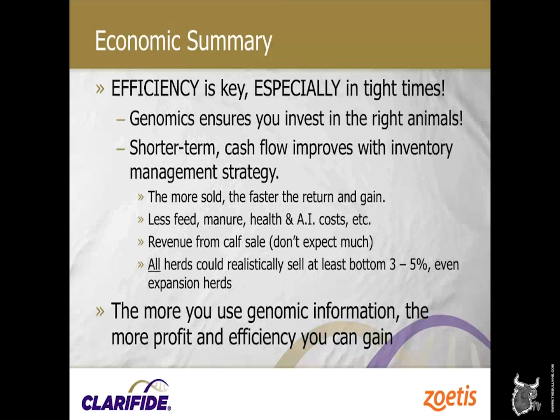Next slide. As a final reminder, efficiency is such a key, especially in these tight times. It's never easy in a dairy, and this is one way to help ensure that you're investing in the right animals. Shorter term, cash flow can also improve with inventory management strategies. The more you sell, the faster the return and gain, and the less feed, manure, health, and AI costs you'll have. Revenue from the calf sale could also be part of that, but don't expect much on that piece. That's really not the value of this. The value is in what you're saving on all the other things above. All herds realistically could sell at least the bottom 3 to 5%, even expansion herds. Those animals have an extremely low chance of ever making it beyond the first lactation or even the first 100 days in milk. So the more you use genomic information, the more profit and efficiency you can gain for your dairy.